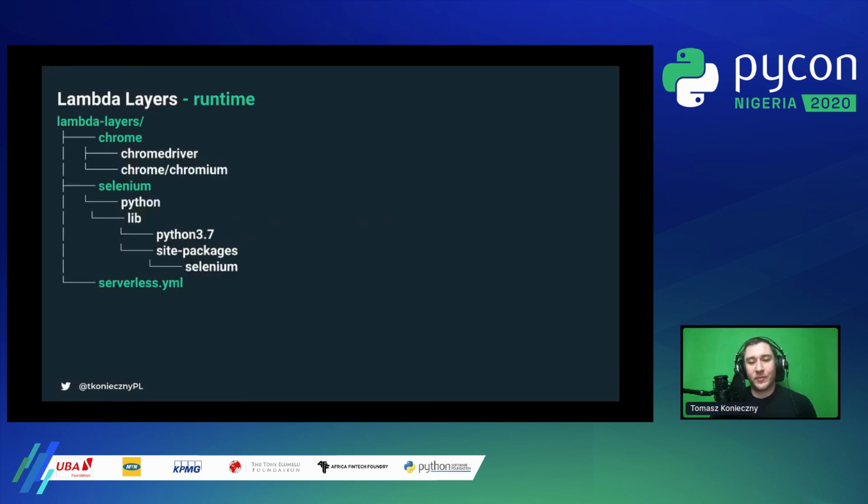Let's build our custom runtime environment. So let's create Lambda layers directory. We'll have all our dependencies related to layers there. So let's create two different directories, Chrome and Selenium. Inside the Chrome directory, let's put the binaries like Chrome browser or Chromium browser, and also Chrome driver. And let's also add the second directory, Selenium, where we will put all other Python libraries. I just pip install them into this specific directory, so we'll be able to deploy them easily.